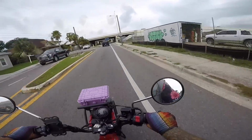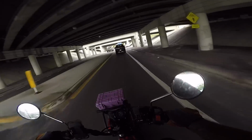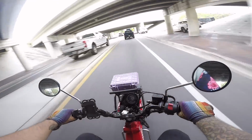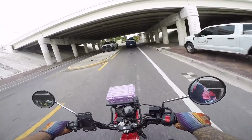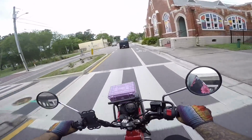Look at you, taking a couple chances merging in front of that truck there, aren't you, Josh? He's back there shaking his head going, take it easy on your 125, pulling out in front of an F-350 with a 30-foot trailer behind it.